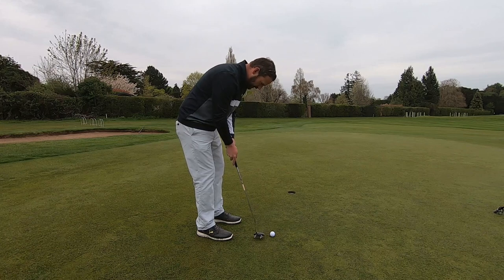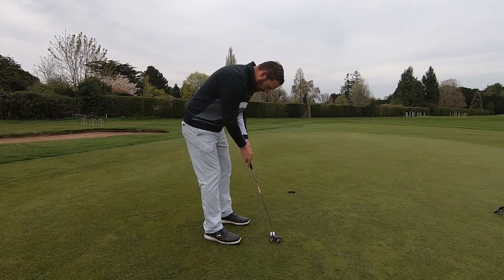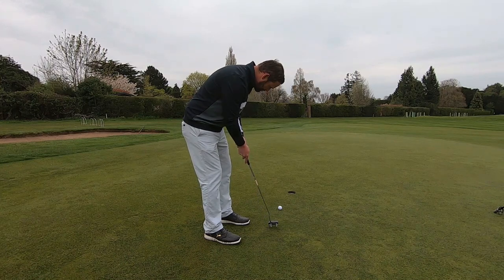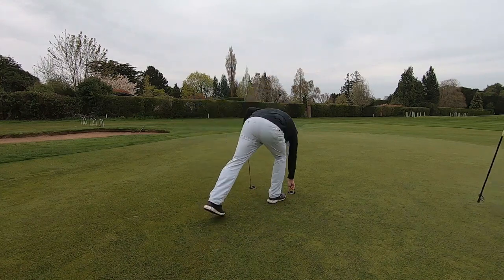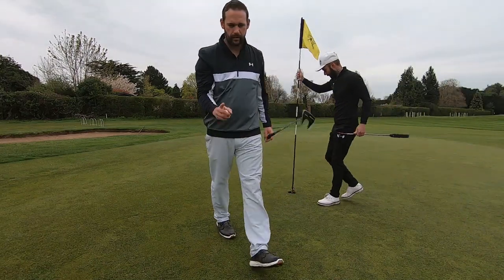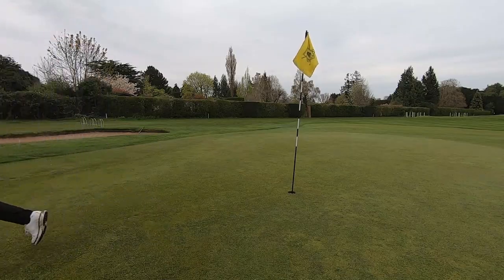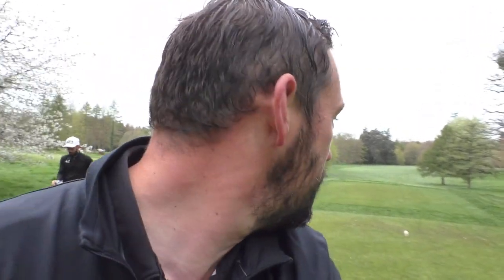This is for the win, isn't it? It is. Nice. Got away with it. 4-3, one up. Bandit town, baby. Disclaimer, guys, that was 5-4, so that was for the half, so we're all square. Whew, forgot about the tee shot.